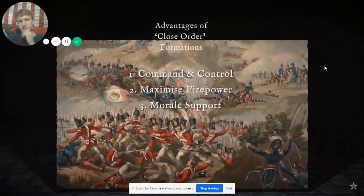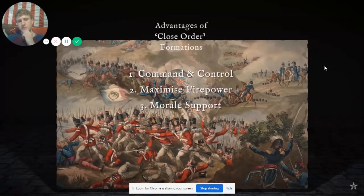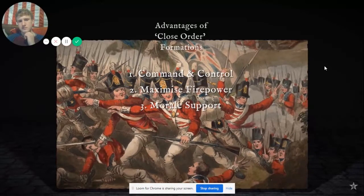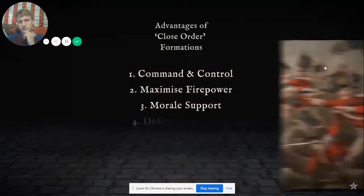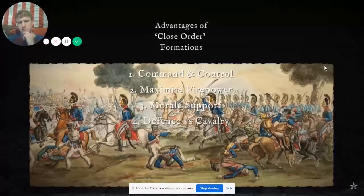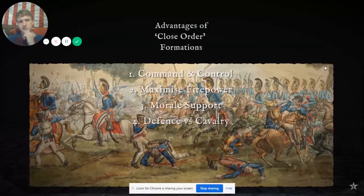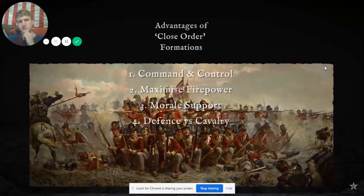Third, morale. Soldiers were much more willing to advance into danger or hold the line if they did so together as a unit, urging each other on. Fourth, defense against cavalry. Scattered infantry were easy targets for horsemen. Only by sticking together could they fight them off.